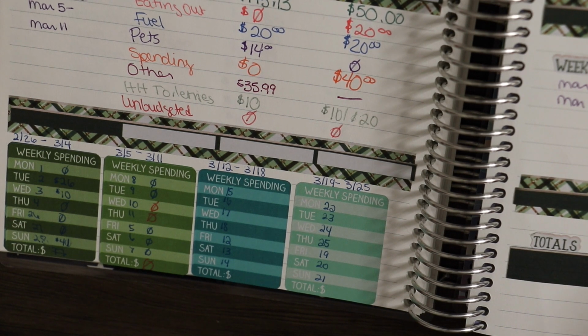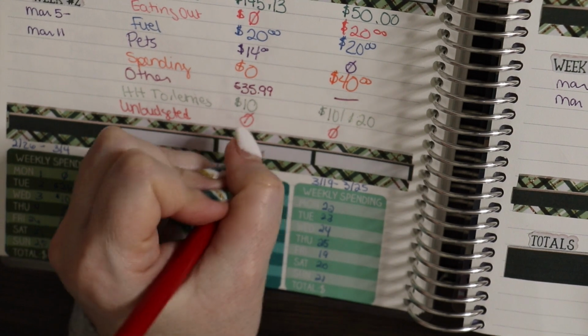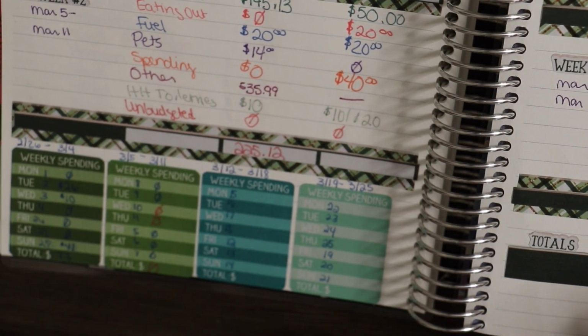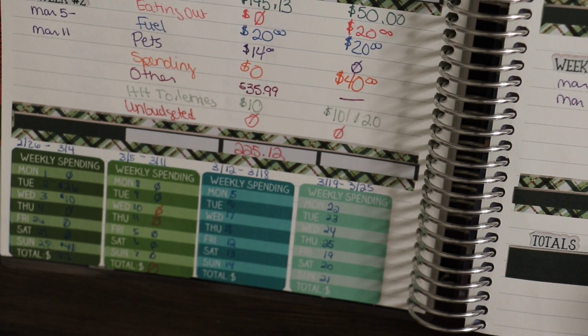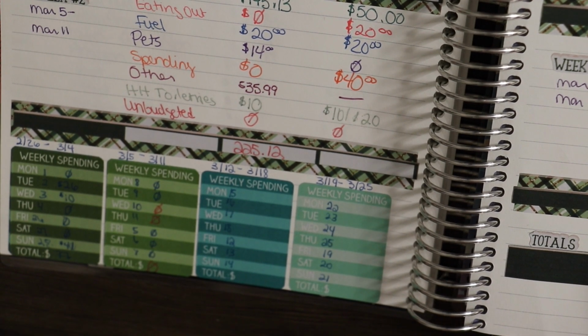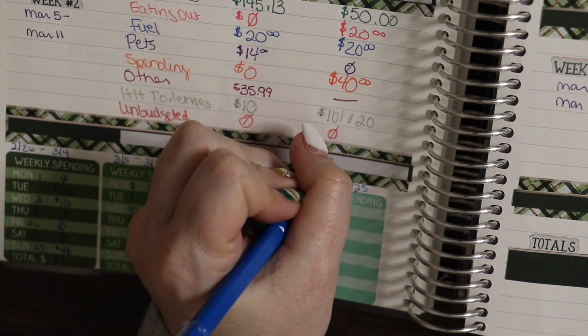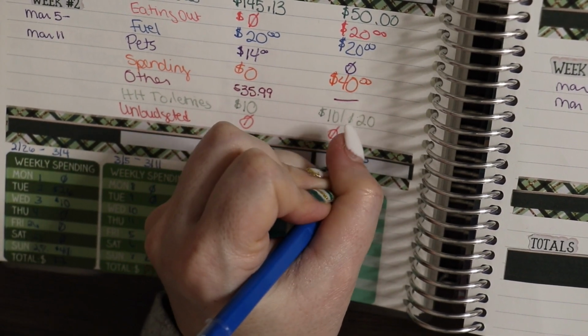For spent, we have $145.13 for groceries, 20 for fuel, 14 for pets, $35.99 for miscellaneous, and 10 for toiletries. That equals $225.12, which I guess I shouldn't have written in red, but too late now. We have left 50 for groceries, 20 for eating out, 20 for fuel, 40 for spending, 10 for household, and 20 for toiletries, which equals $160.